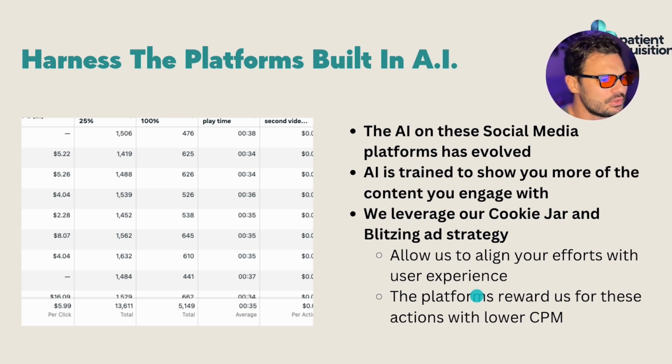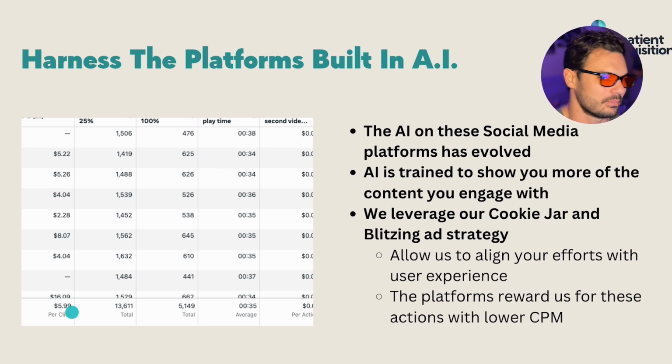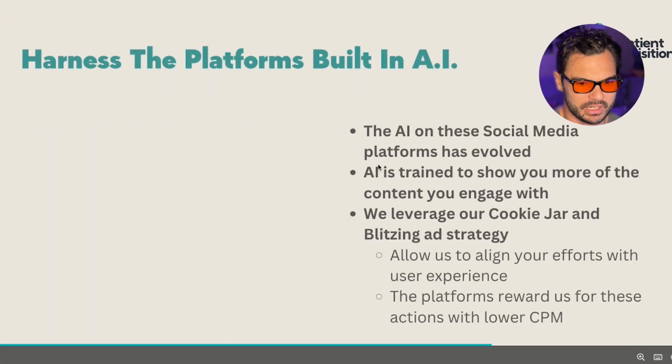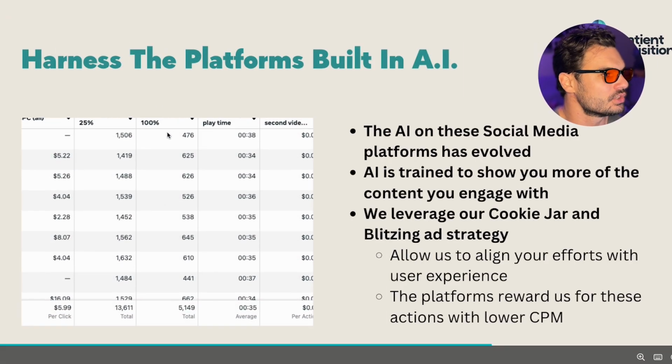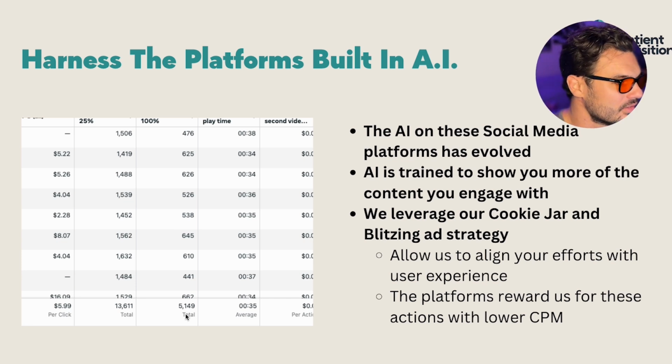But it allows you to align your efforts with the user experience. And the platforms are going to reward us for actions by giving us lower CPM. So I'm going to click away real quick just so you can see this, and I'm going to break down this chart here. You can see video plays at 100%. This column right here, 100%. That's video plays. It tells us, you can see in this campaign, 5,000 people watched 100% of the video. That's data. I can leverage that data. That's how we're able to get this.